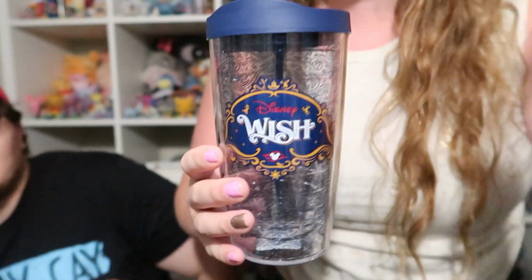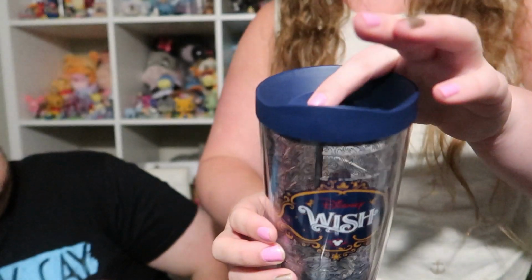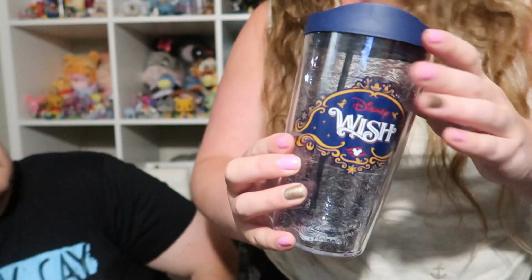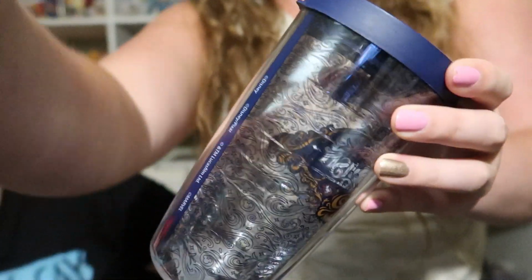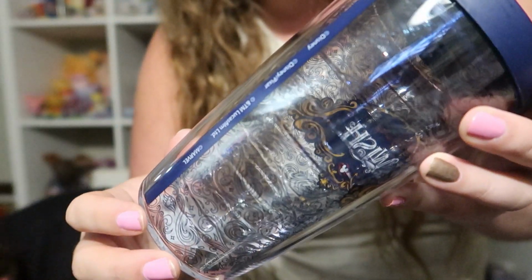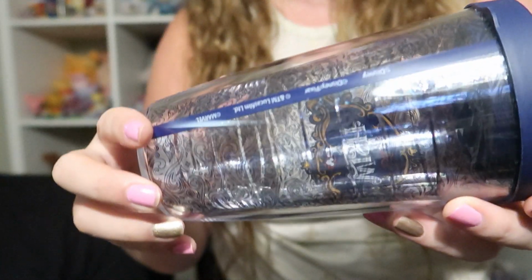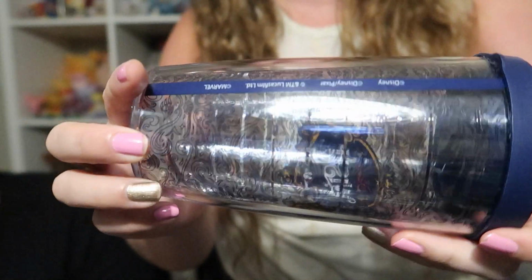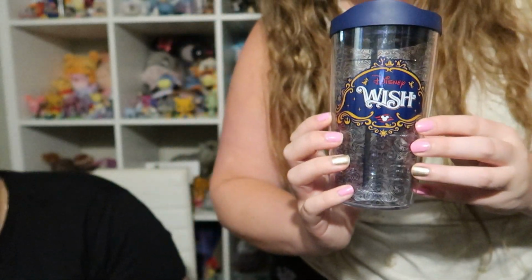What did you think it was? Like a type of tumbler? Yeah. You learn something new every day. And it has the Wish logo on it. And I'm pretty sure Tervises have a lifetime warranty on them. That's why people really like them. Something like that. And this is going to be really hard to show, but there are swirlies with Mickey heads in them. I don't think you're going to be able to see it, but maybe. It's a really, really cute Tervis tumbler. Absolutely love it. Swirly twirly gumdrops?